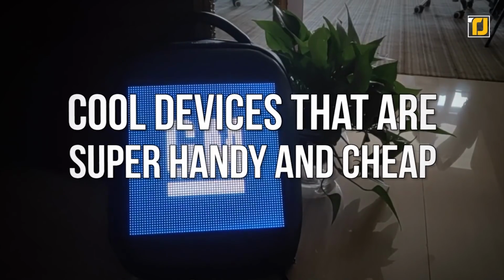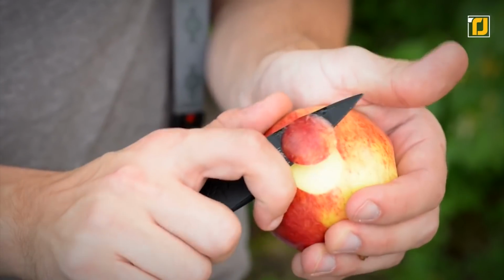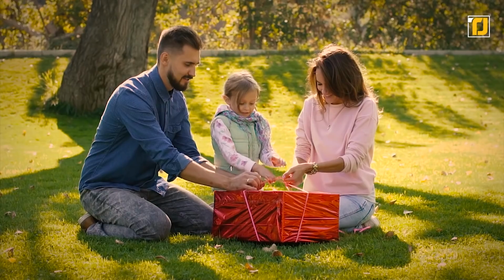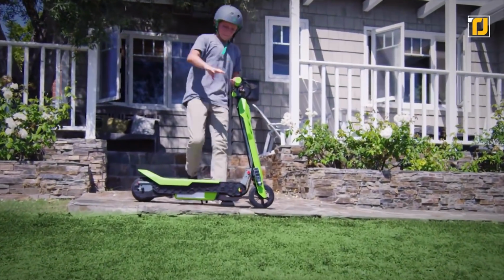Looking for cool devices that are super handy and cheap? Amazon has you covered. Whether you're searching for last-minute gift ideas or presents to get your young ones on their birthday, we have it all.